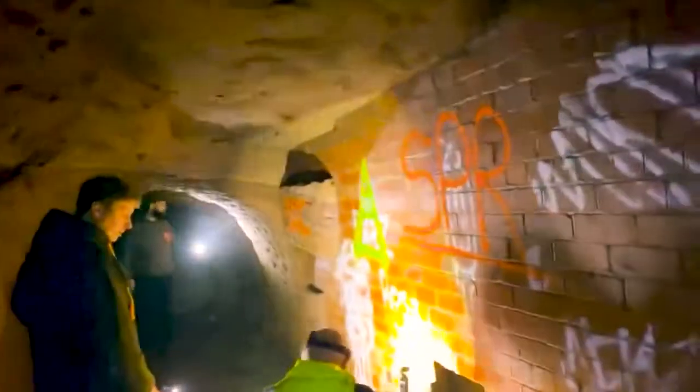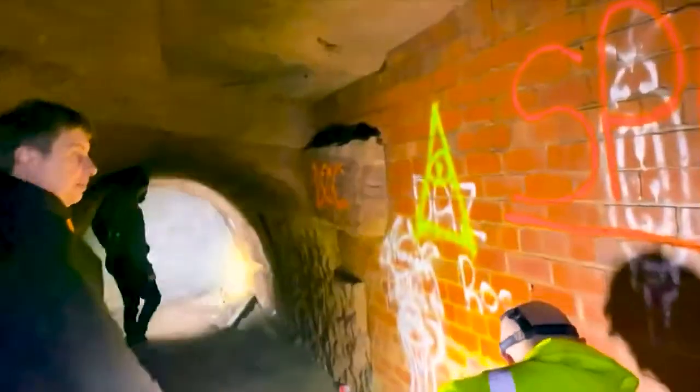No, really close though. But here, look. Yeah. You can stand. Check the roof out in there. It's really weird compared to the rest of it.